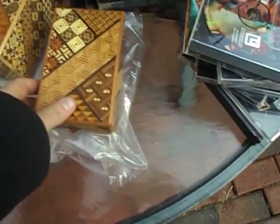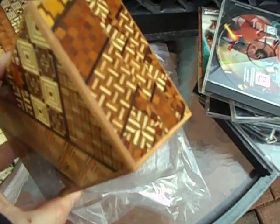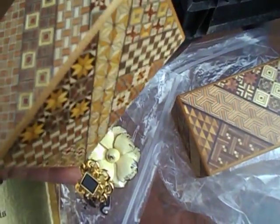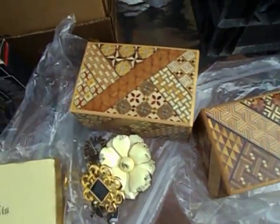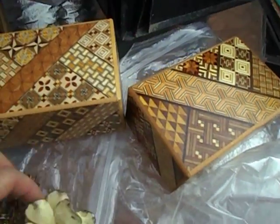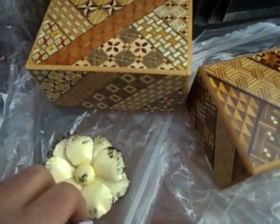Continuing on, bought these two. I forget what these are called. They're puzzle boxes. I don't know if you can see the seam. And then the wood is inlaid. I believe it's called marquetry or parquetry. I paid $3 a piece for them, $6 for the two. I believe those are sellable, but I'm not sure how much I'm going to get for them. I think if they're not worth more than, say, $25 or so, I'll sell them at the flea market. Got a little bit of jewelry.